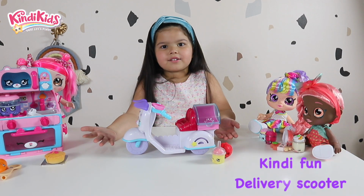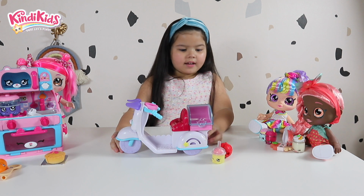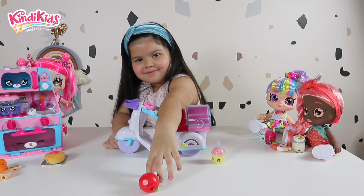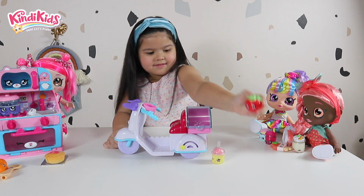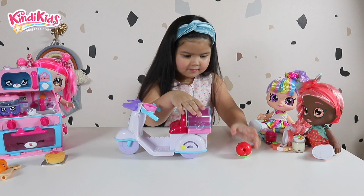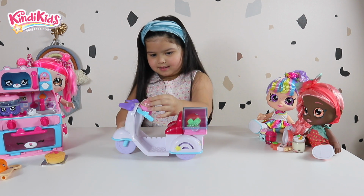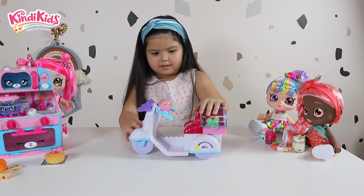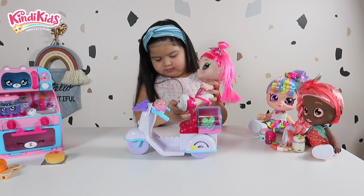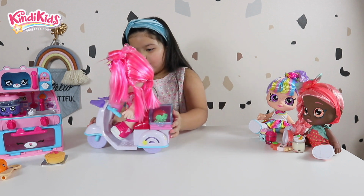This is the delivery scooter. It's so good for Kindi ride. And we get 2 Shopkids. I want to put delivery on it. Okay, time to ride. See, when one is riding, the ears can fluff.